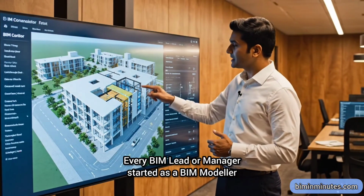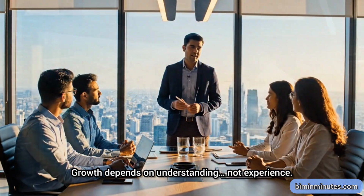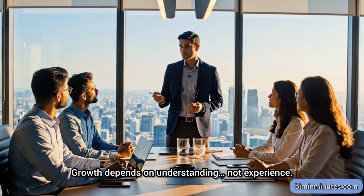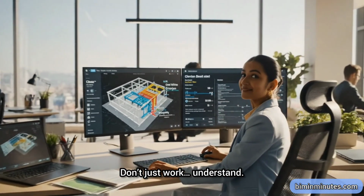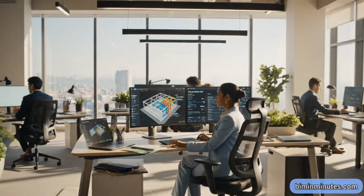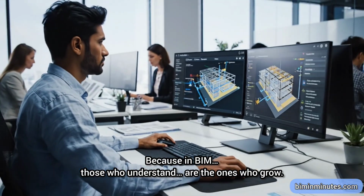Every BIM lead or manager started as a BIM modeler. Growth depends on understanding, not experience. So next time you open your model, don't just work, understand. Because in BIM, those who understand are the ones who grow.